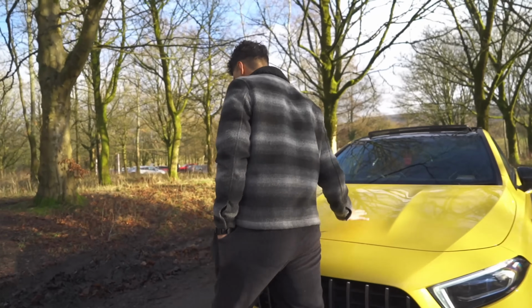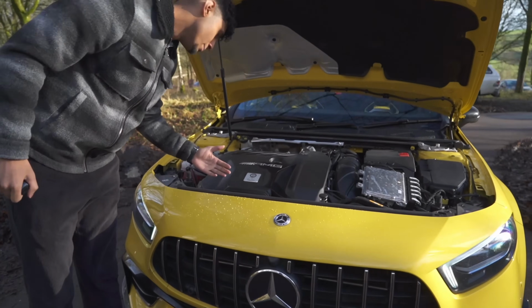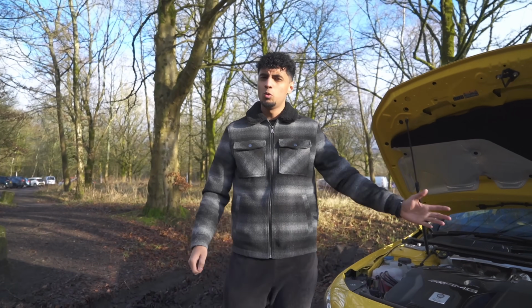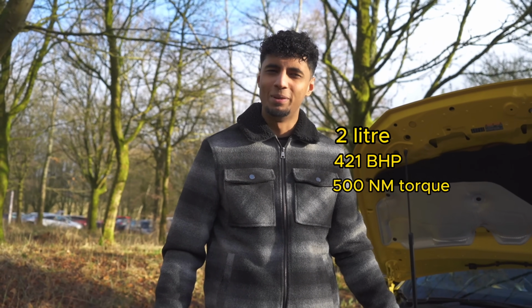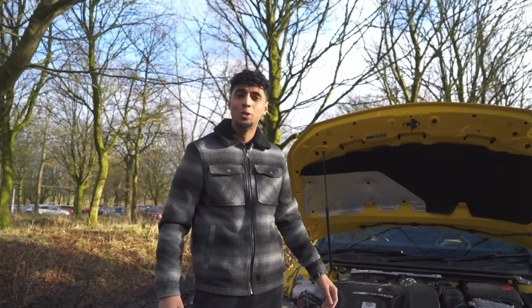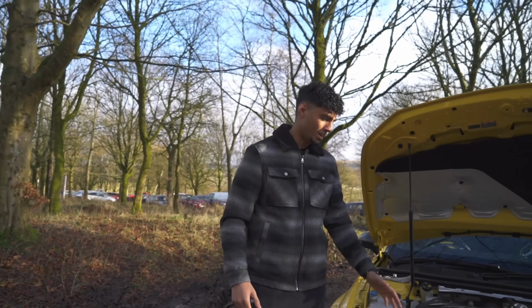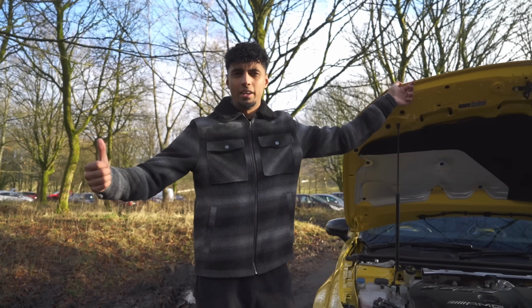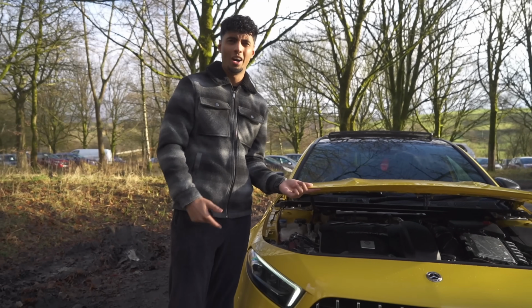Right, while we're at the front, let's pop the bonnet and see what we're working with underneath here. There you have it, handcrafted by Tobias Moers, Mercedes-AMG, German. 2 liter, producing 421 brake horsepower with 500 newton meters of torque. The fastest 2 liter produced engine in the world. It is mind baffling how a 2 liter engine is producing 421 brake horsepower. Back in the days, that's supercars. Supercars were pushing that much horsepower. It's ridiculous, and it's in hot hatchbacks.